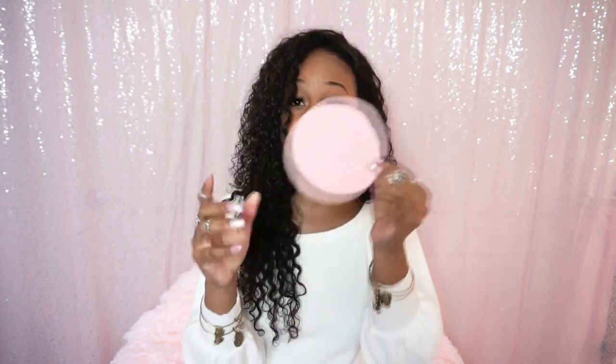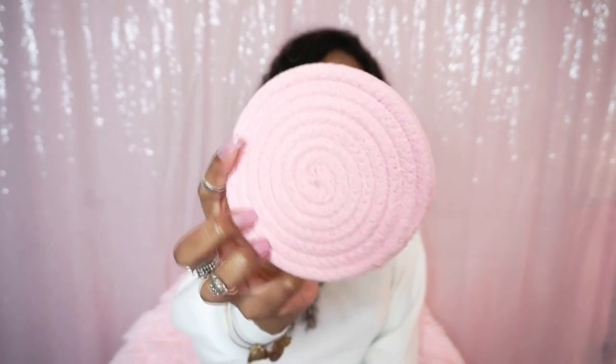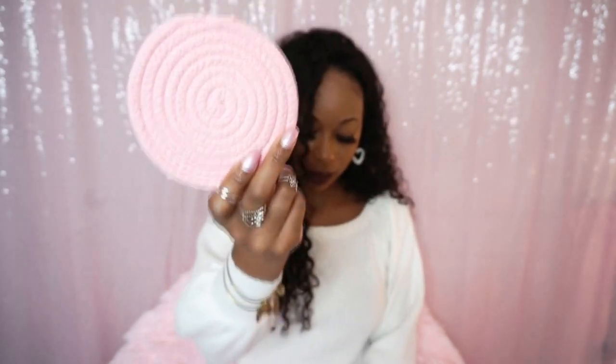And then to go along with that, I also have these to put your cups on. If you have a surface that you don't want to get messed up, you put your cups on here and it will protect the surface. I love these so much. It just looks like this. And of course they're pink.